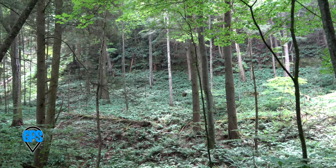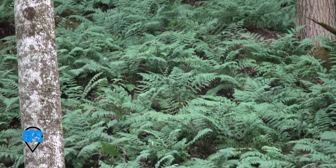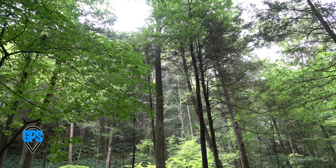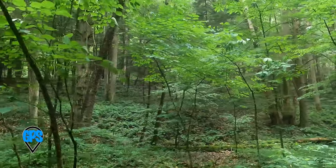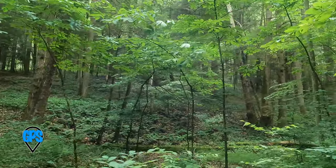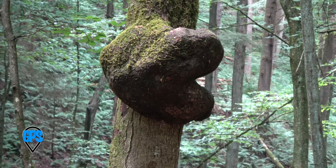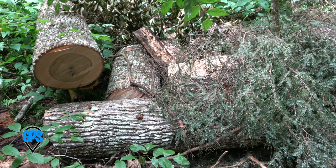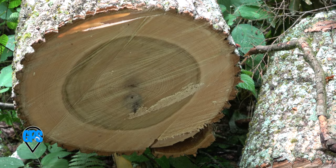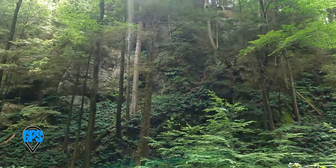There is a big hill of ferns at the base of this rock cliff. Tall eastern hemlock trees thrive in places like this. They create an atmosphere similar to the boreal forests of Canada. These hemlocks can live as long as 900 years. But most of the old growth trees in this area were cut after settlement 2 centuries ago. The bark was used for tanning leather, while the vitamin C-rich pine needles help prevent scurvy.